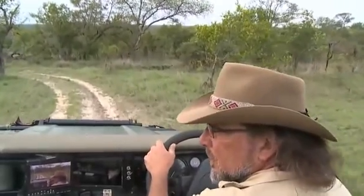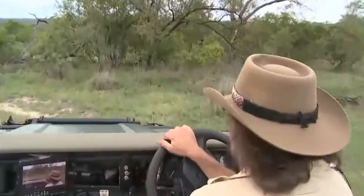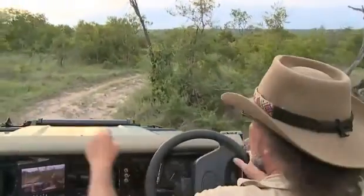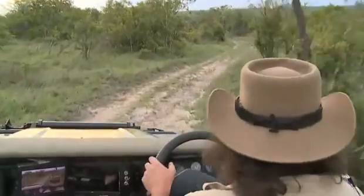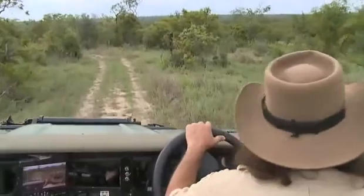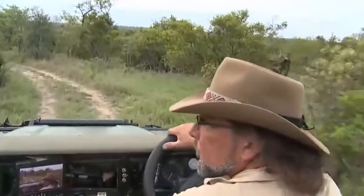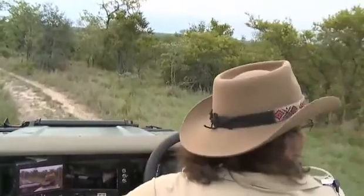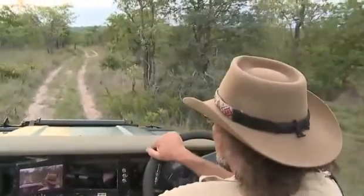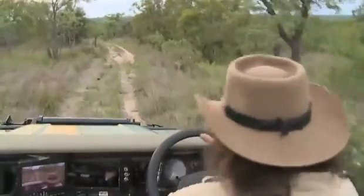We might catch up with them. We're on a road that kind of loops around. I'm going to do a loop around, so we might catch up with them if they come out onto our eastern boundary. There's a race for sunset.